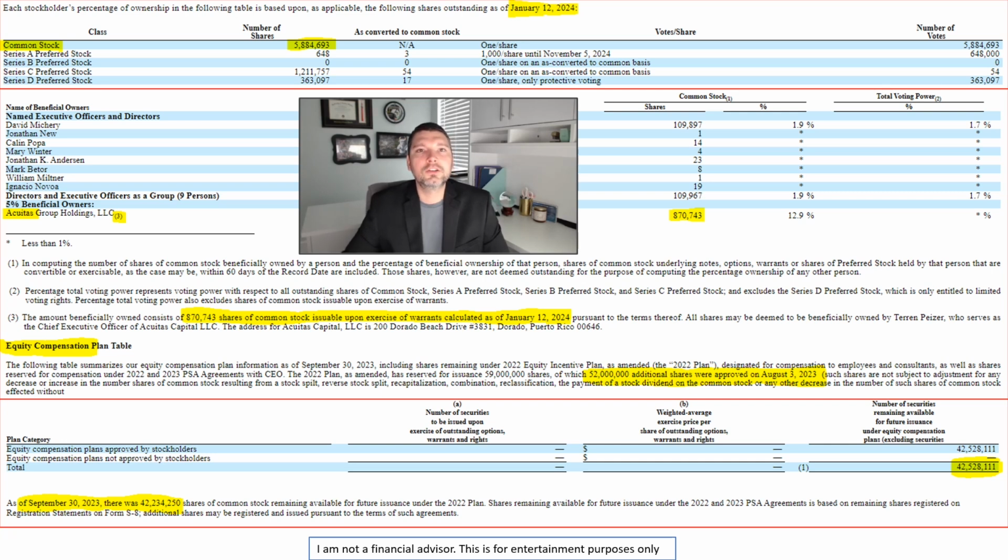All right, next thing I want to cover is a pretty big and pretty important piece of information. This has to do with the common stock count as well as the amount of warrants, and we'll talk a little bit about equity compensation plan and what's remaining there. So as of January 12th, 2024, Mullen's common stock total number of shares was at 5,884,693. Equitas, as of the same January 12th, 2024, still holding on to 870,743 warrants. Just wanted to point out that if Equitas was to exercise all of the remaining warrants and add to the common stock amount, we'd still be under the amount for options trading.